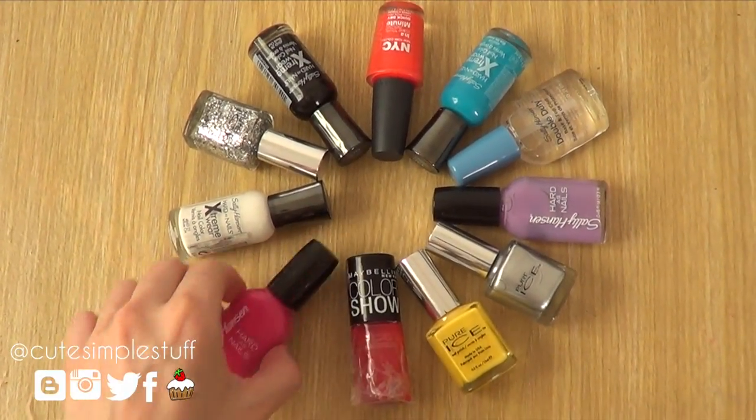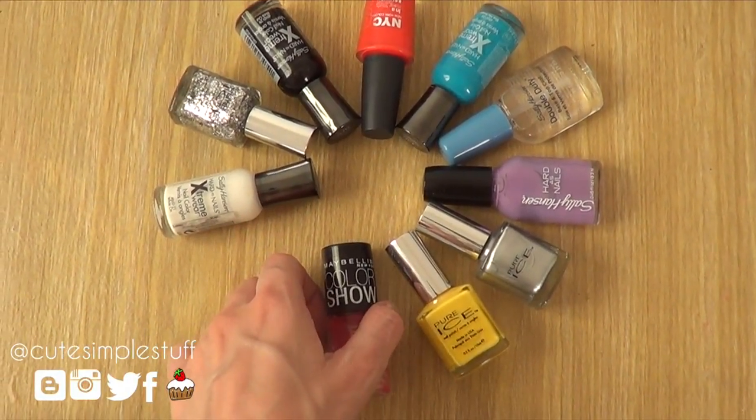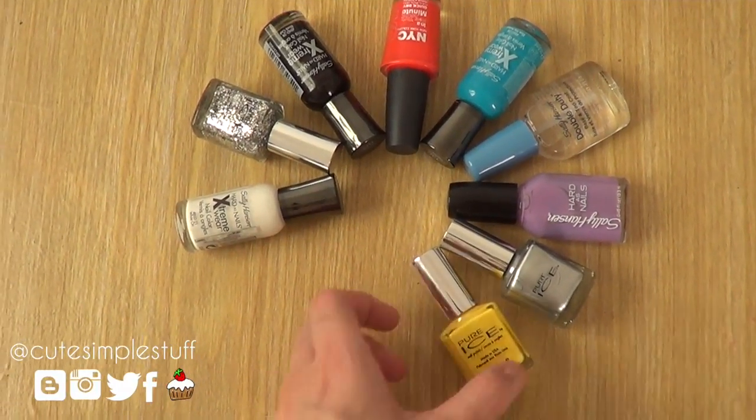So out of the 11 shades that I bought, I would probably be repurchasing 7 of them, which is kind of cool. It's more than what I usually go for.